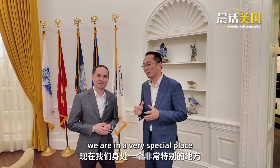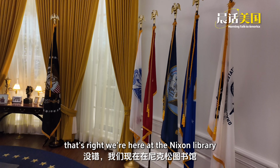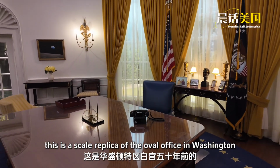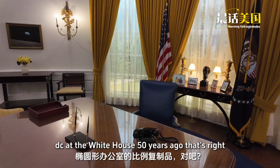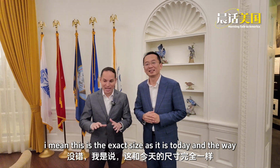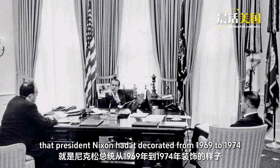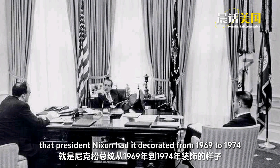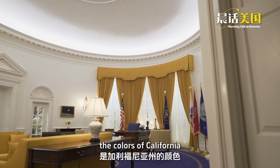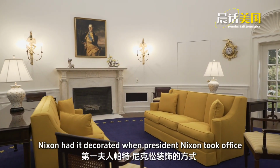Right now we are in a very special place. It's the Oval Office of President Nixon, right? That's right. We're here at the Nixon Library, and this is the world-famous Oval Office. This is a scale replica of the Oval Office in Washington, D.C. at the White House. That's right, this is the exact size as it is today. And the way we're seeing it here is the way that President Nixon had it decorated from 1969 to 1974. The colors you see are blue and gold, the colors of California. That is the way First Lady Pat Nixon had it decorated when President Nixon took office.